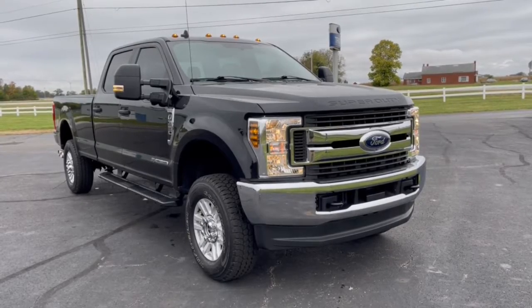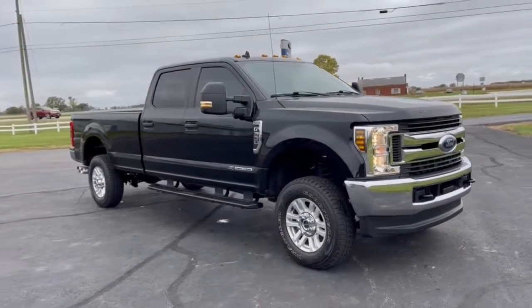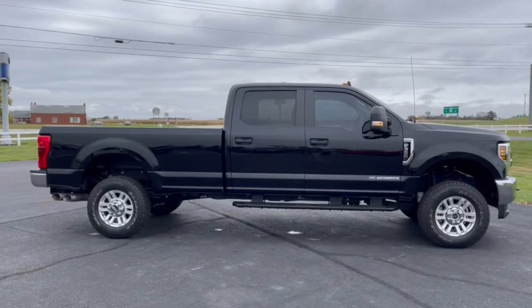Can you see yourself in the 2019 Ford Super Duty? This vehicle still has fewer than 20,000 miles on the clock, so it won't last long. If you're going to do it right.